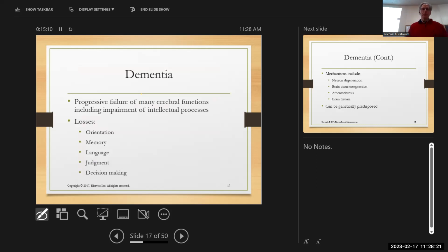Very good. Let's talk about dementia. So dementia is the gradual loss of faculties, gradual impairment of intellectual processes. So you'll have loss of orientation, meaning orientation with respect to place and time. Orientation with respect to memory, particularly short-term memory. Loss of language skills. People need to find words and things like that. Losses in judgment and losses in decision-making.